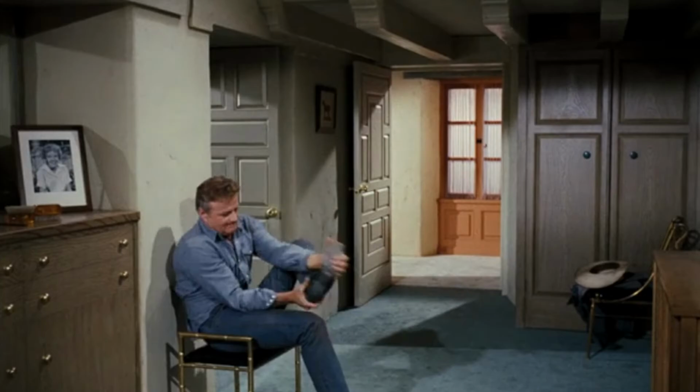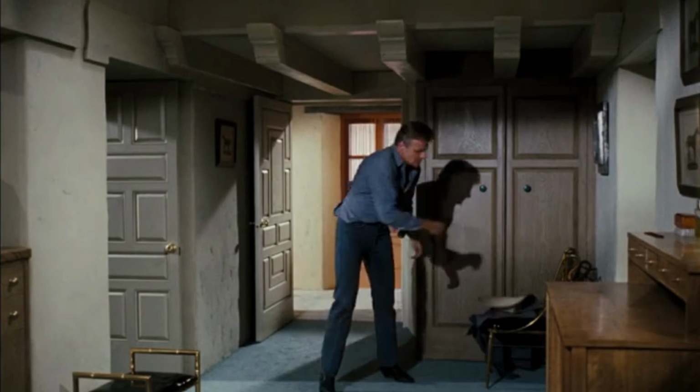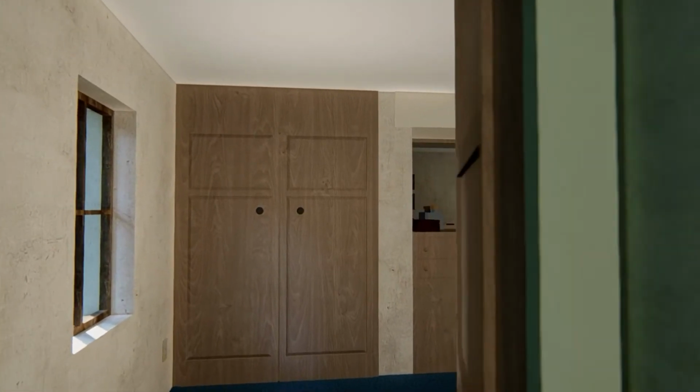In the master dressing area, we see a picture of Susan on his dresser, several horse paintings, a closet, and overhead beams. One of the more interesting features of this room is that there are actually 2 entrances into the bathroom, both deeply recessed and one of them covered in wood paneling. On the opposite wall, we see the entrance into what must be the master bedroom. Let's now take a quick tour around this room.